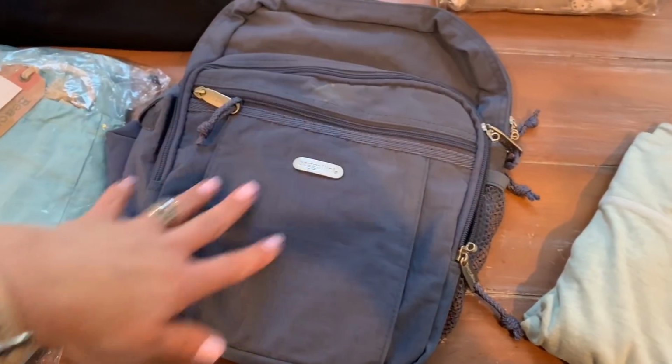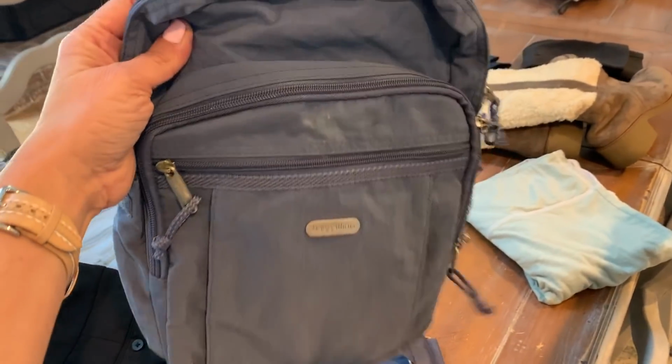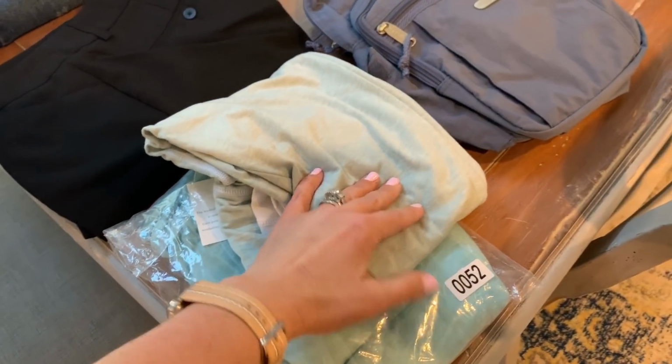This is a Bagolini. I love picking this brand up. I'm trying to move so the shadows aren't so bad, but they're bad everywhere. This had some damage right here. I got it from the bins. It sold for $25.